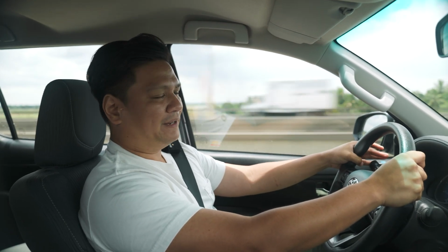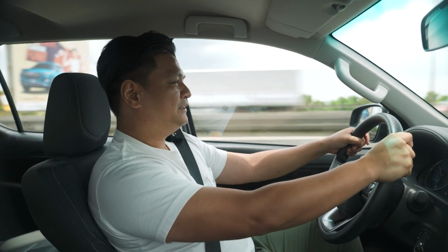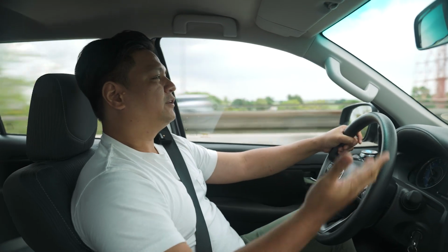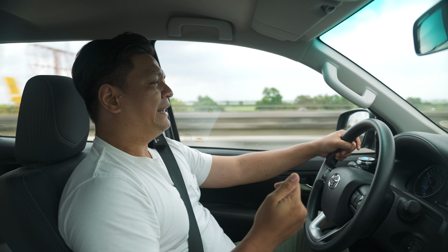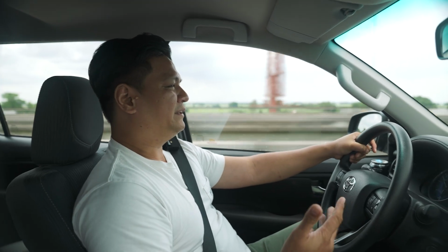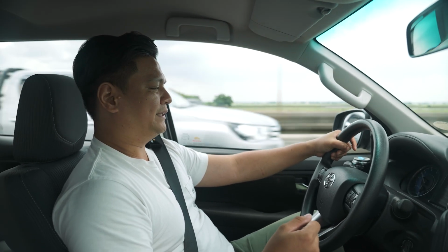So if you think about it, and of course diesel costs less in this country, if you're thinking about cost effectiveness, fuel consumption, saving on fuel, I think the Fortuner is not a bad decision if you want to pick this. So no, this definitely works for fuel misers.